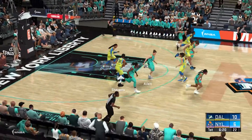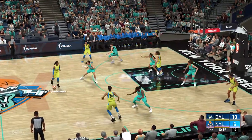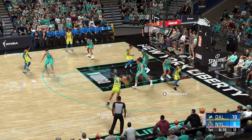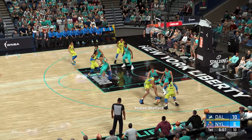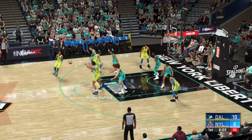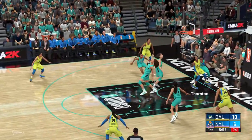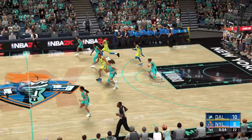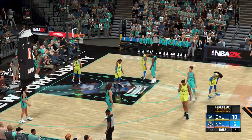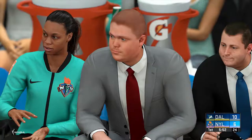Pass to Charles. And stolen by Thornton. Now here's Agumbawale. Here's McGee Stafford, defended by Nurse. Here's McGee Stafford, five on the clock. Here's Thornton. Allen with the rebound. Solid job by the defense to get in her way as she was going up to the rim. And plenty of contact on the shot, so the two free throws coming up. Dallas called for the foul.